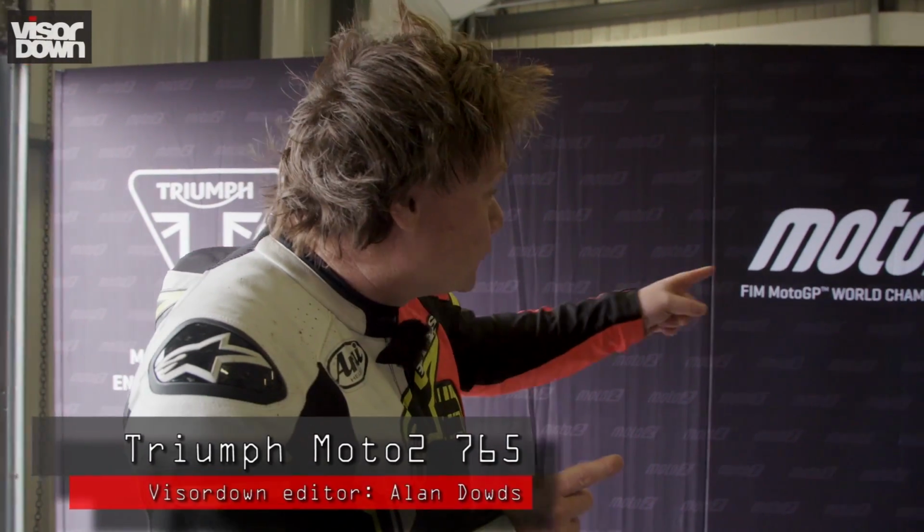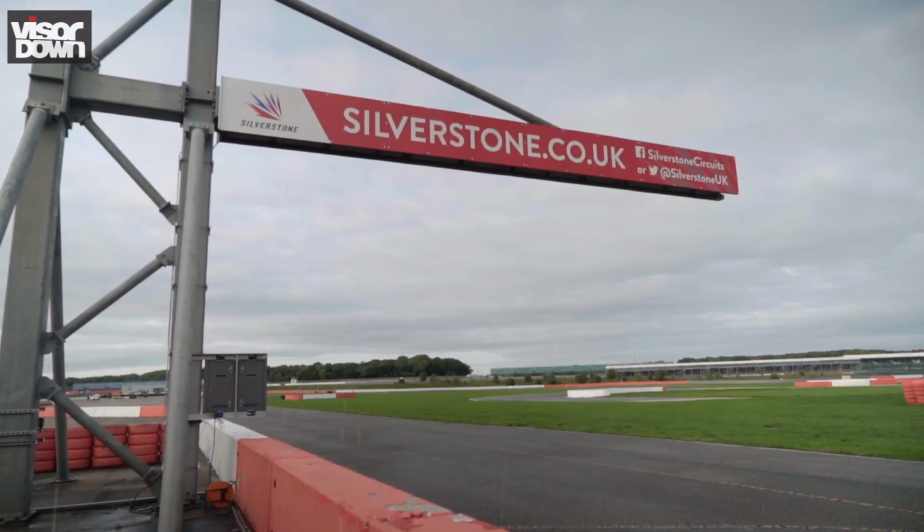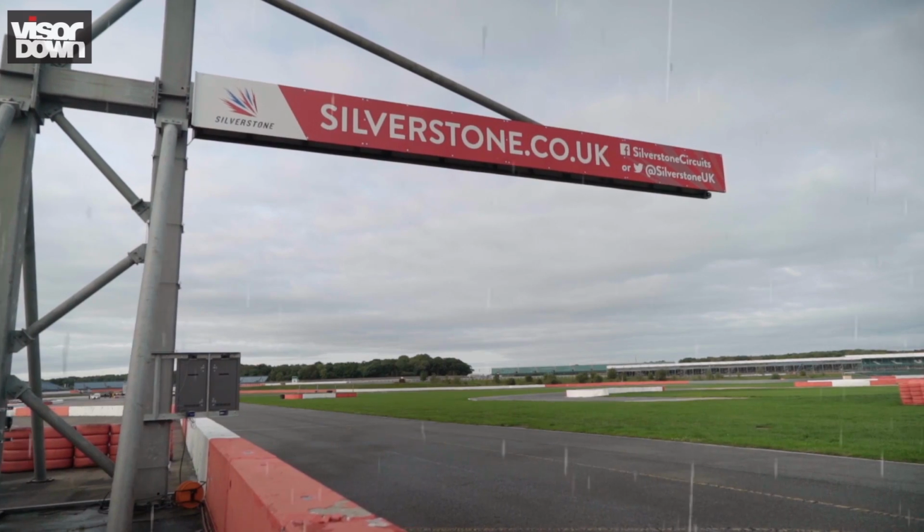It's a good little man cave we're in here, isn't it, actually? If you read the signs, you can see where I am. Moto2, Triumph. We're here to ride the Triumph Moto2 engine development mule bike. That's it there. We're at Silverstone, day after the MotoGP. Bit of a disaster yesterday, as you probably know. Terrible weather. We've been very lucky.